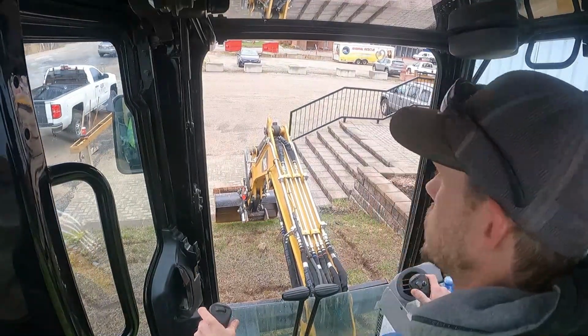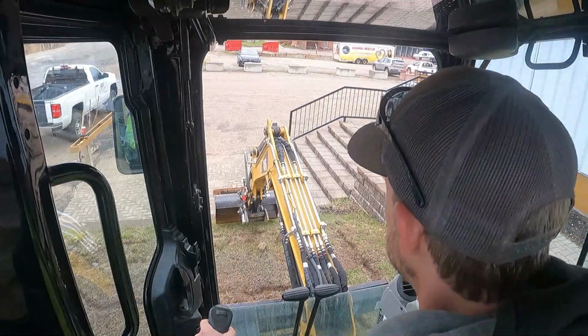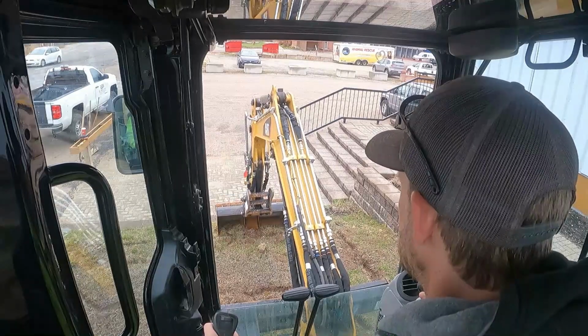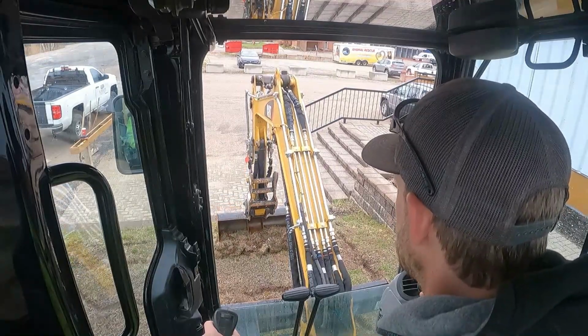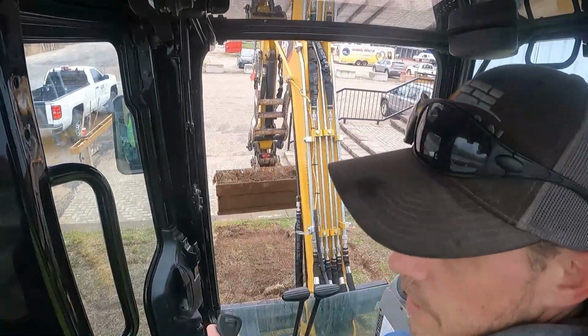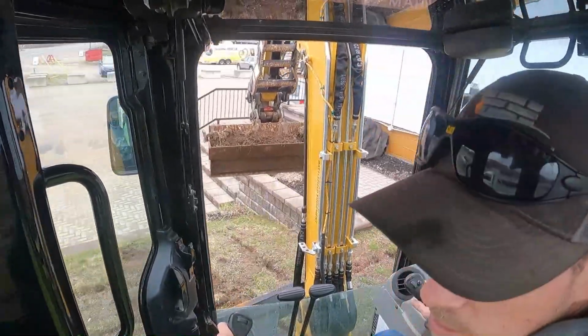A little retaining wall. Can you guys see down there? Oh yeah, cool. A little retaining wall down there. We don't want to hit that. And yes, we got our locates. Now, what's actually sitting there?